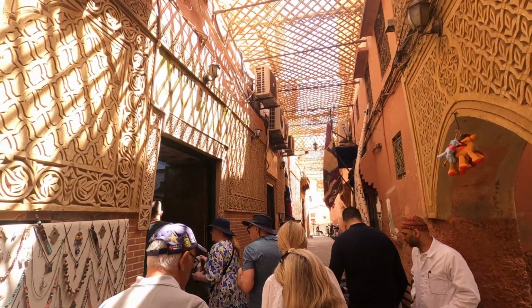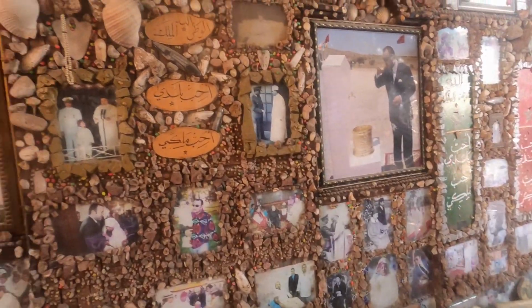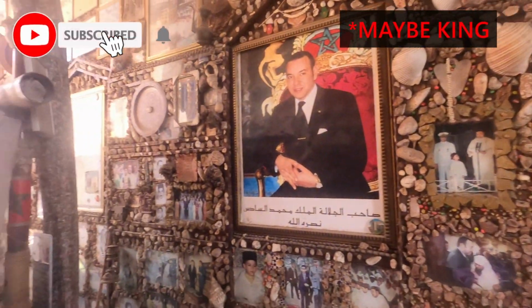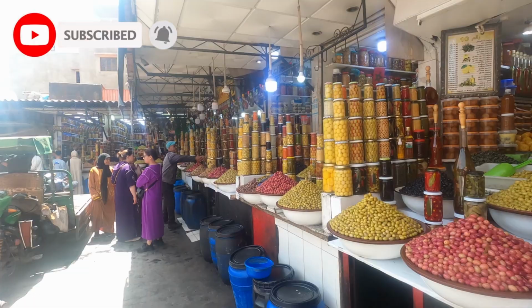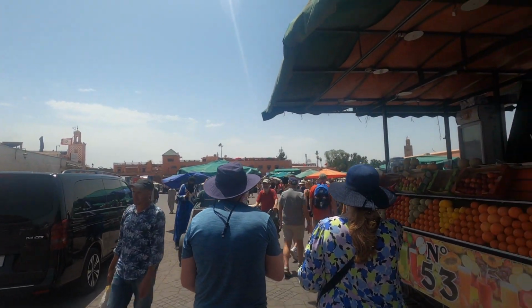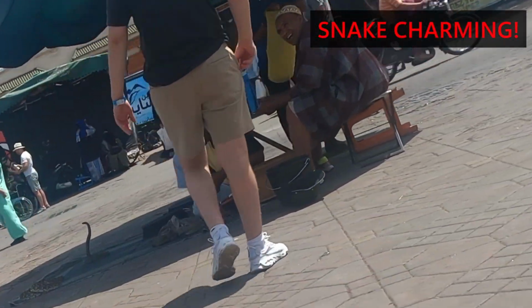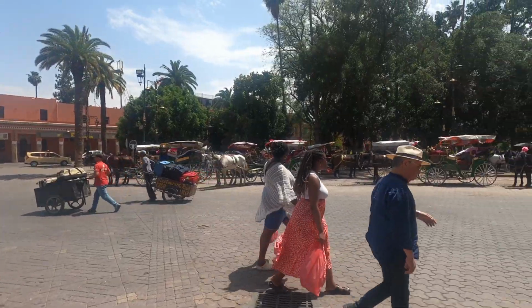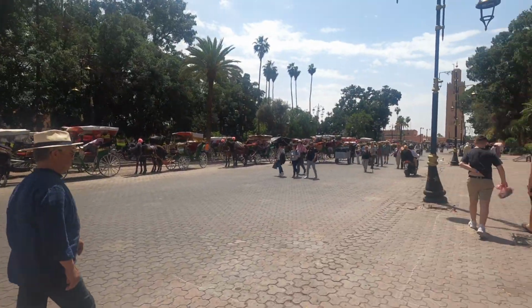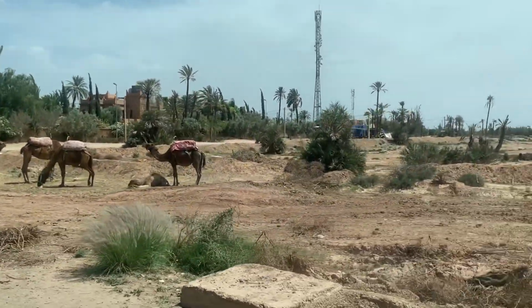We went into an apothecary there where they're making the oils, and then I think that's the president. I can't remember, might be wrong. It might be telling you a porky there, but I think that's the president of Morocco. And then this is the crazy bit. You ready? They were doing snake charming, which is actually insane, just in the middle of Marrakech city centre. Unbelievable. And there's all the horse and carts down the side which you can take, and the camels, like I was saying earlier, just on the side of the road.